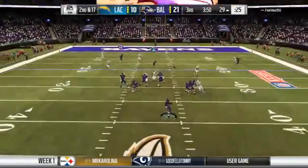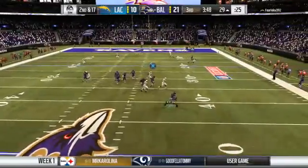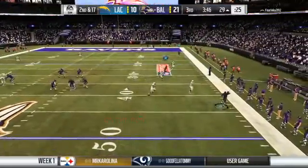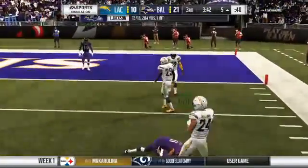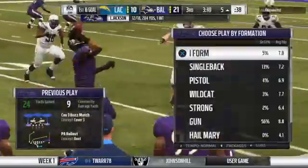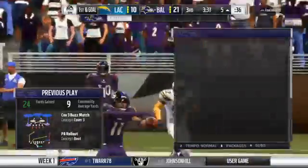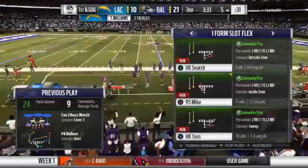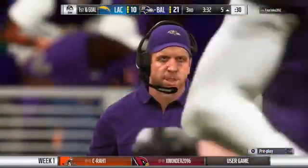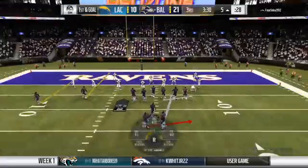Play action. It's Jackson. Flush to his right. Big throw, caught right around the 6. And he gets it all the way down inside the 10, and mark him at the 5. That one goes for 24 yards. Detroit! Detroit!